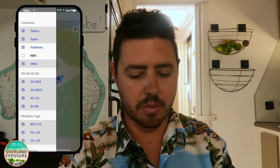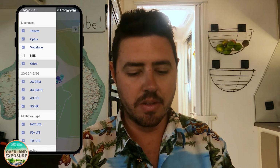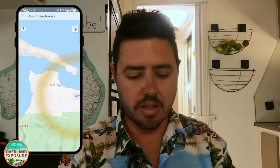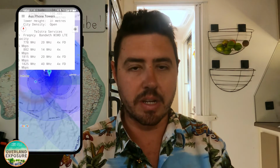But I do care about Telstra and Optus. Now Optus is always represented by the little blue mark there, and Telstra Tower is always represented by the little bluey purpley mark. So we're mostly interested in Telstra Towers, and I can see that in this area around Coffin Bay, this is the tower that I'm on, and I'm going to look at it and it's going to show me exactly what services and all the details about this tower.